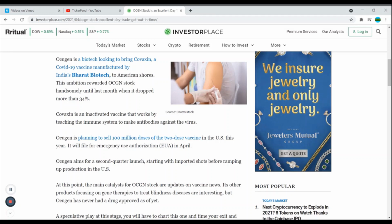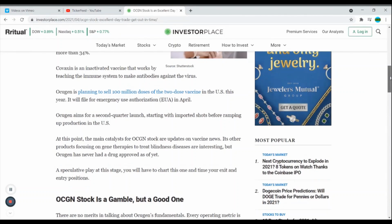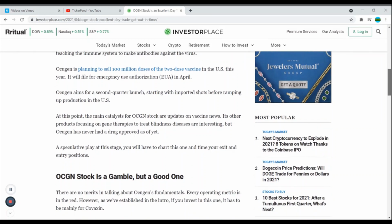But with that being said, Ocugen is a biotech looking to bring Covaxin, like we talked about, the Bharat Biotech vaccine, to the American shores. That's where it's going to be a major opportunity, which is going to make things change. Covaxin is an inactivated vaccine that works by teaching the immune system to make antibodies against the virus. Ocugen is planning to sell 100 million doses of the 2-dose vaccine in the U.S. this year. It will file for emergency use authorization, EUA, in April.